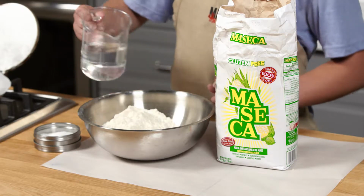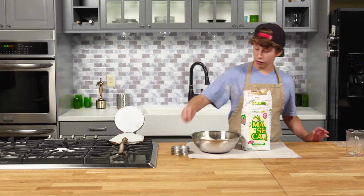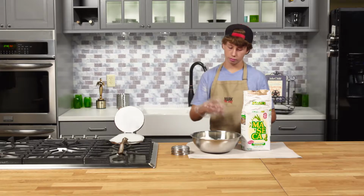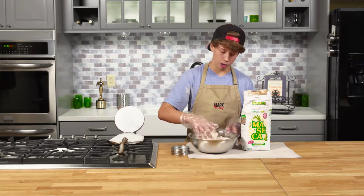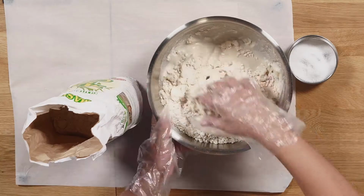So here's my water into my masa. I'm going to add a little bit of salt, put on my gloves, and mix it up. Just go on in. So this will form a dough ball. And so once it's formed, I'm gonna tip it out onto the counter and knead it some.